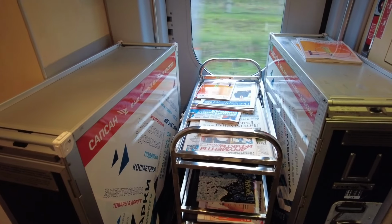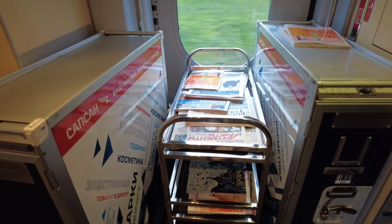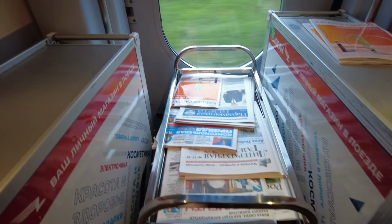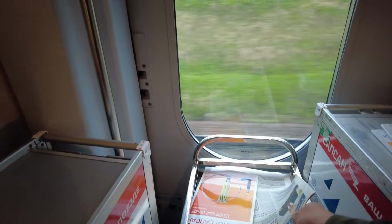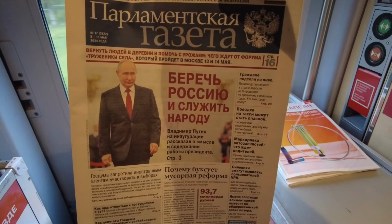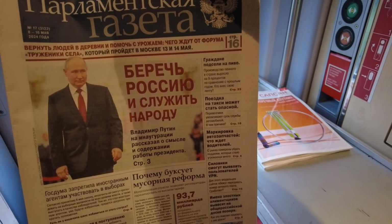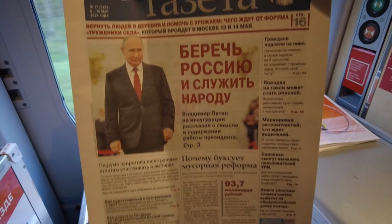Some magazines, newsletter papers that you, if you want, take for free, as many as you want. For example, here we can see news about Putin's inauguration. It says to take care of Russia and serve Russia. That was also in the Western news. Basically, it continues like that.